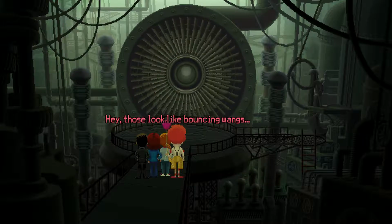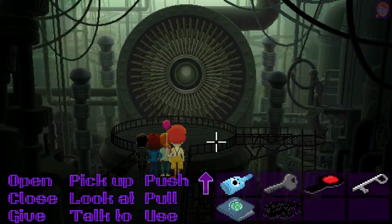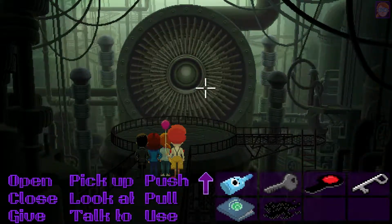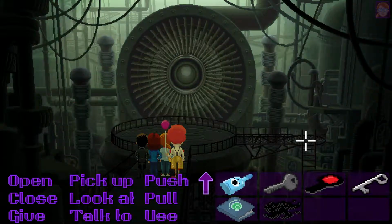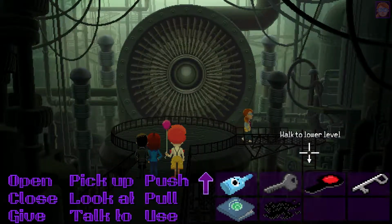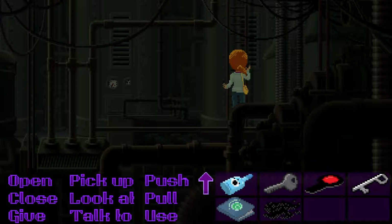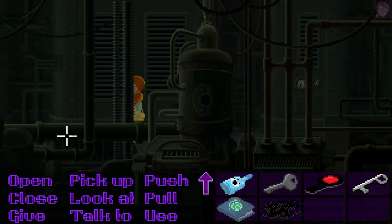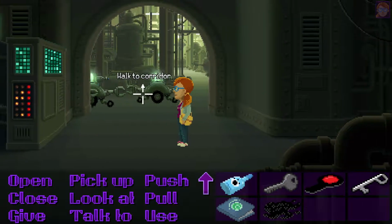Those look like bouncing wings. Shut up, Ransom. Yes, they do. This is an extremely cool looking area. It is just for show, really. If we go as Dolores down this ladder. Dolores has essentially become the main character by this point, so she leads most of the rest of it now, in terms of being the active antagonist for a lot of the puzzles.